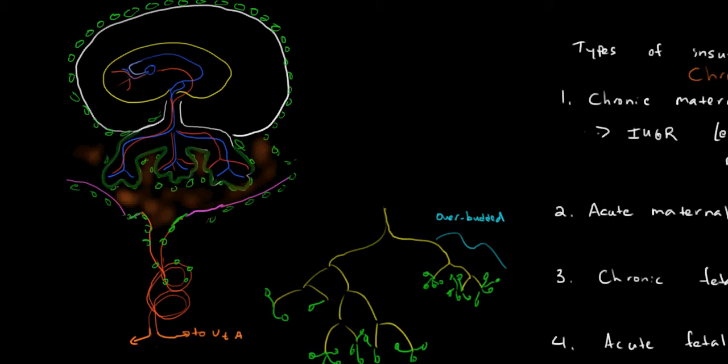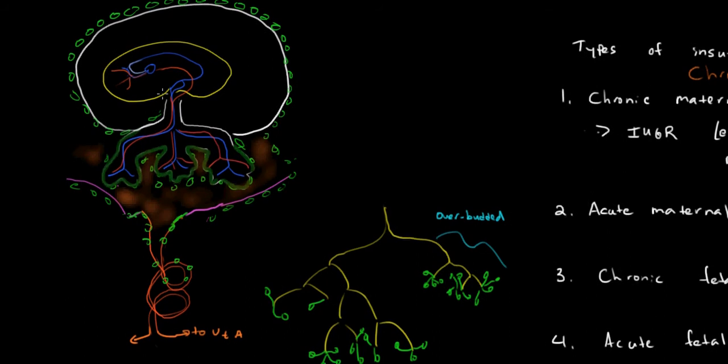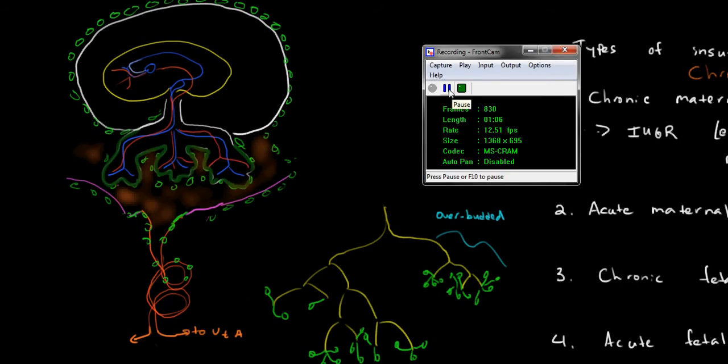So we'll start with a very brief review of the anatomy. One of the very important things to note and to understand is that there are two circulatory systems in the placenta, a fetal circulatory system and a maternal circulatory system.